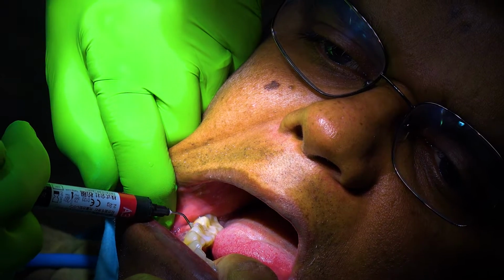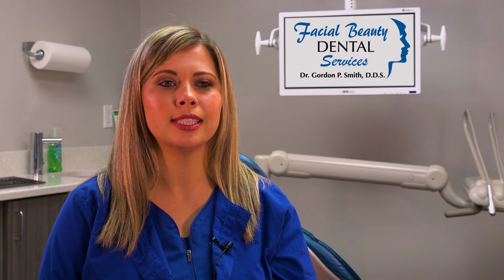Depending on the size of the filling placed, you may have sensitivity for a short period of time. We recommend waiting to eat or drink until the anesthetic wears off to avoid biting or burning yourself.